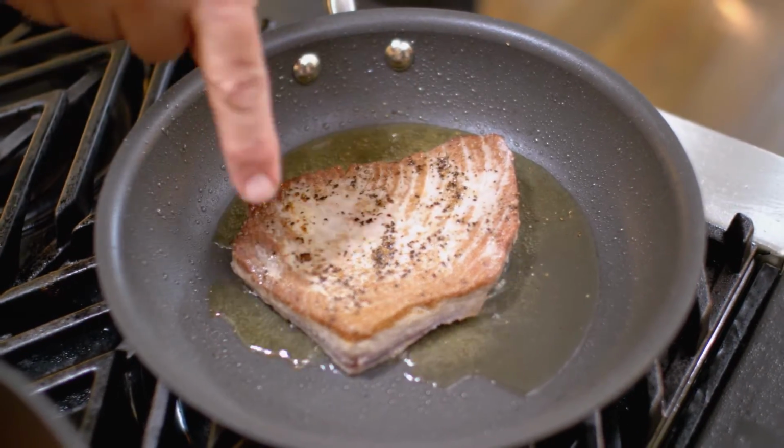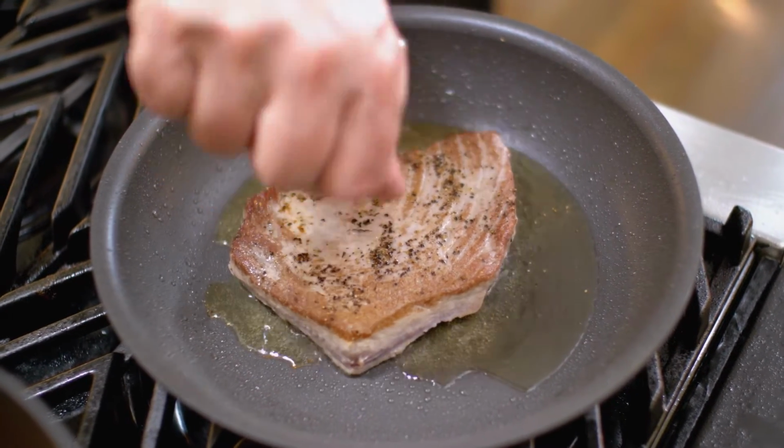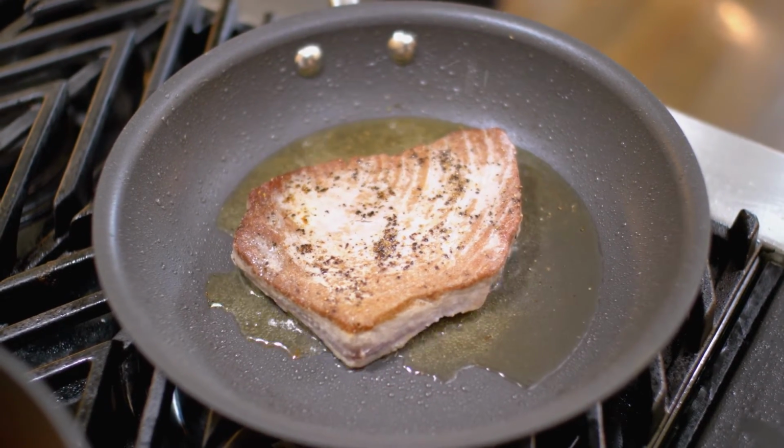Now, what I love about this is how we are getting the perfect brown on the edges of the steak. Also, when I touch the steak, I can feel that it still needs a little bit of cooking. A couple of more minutes and we're done.